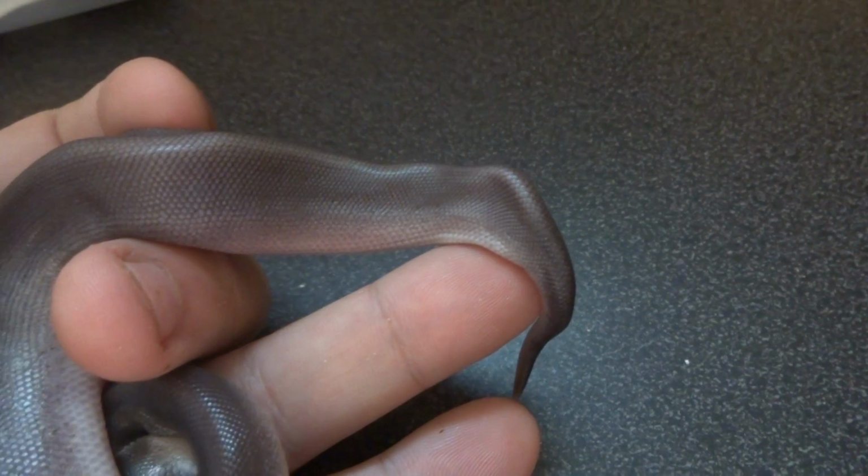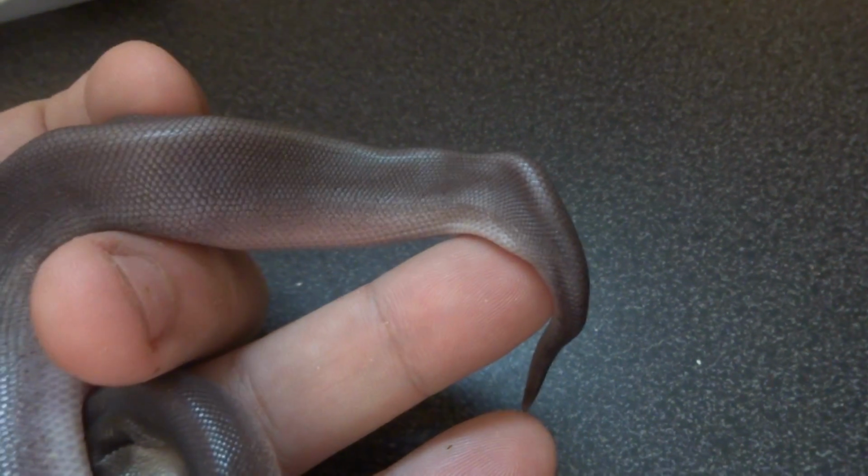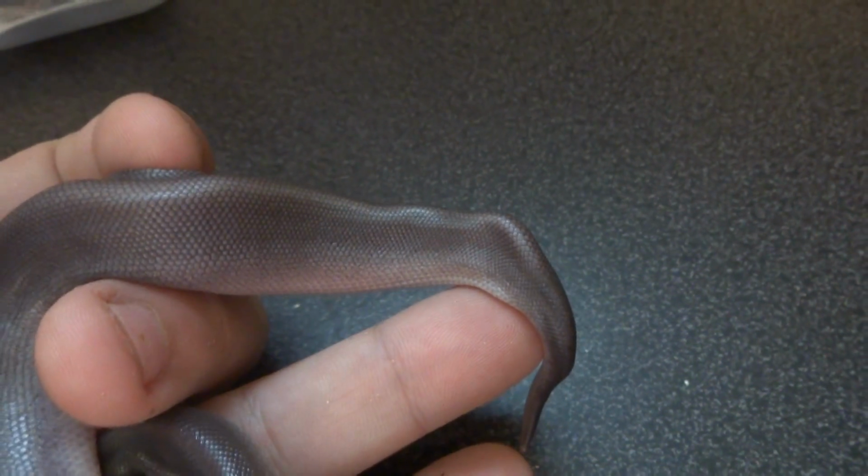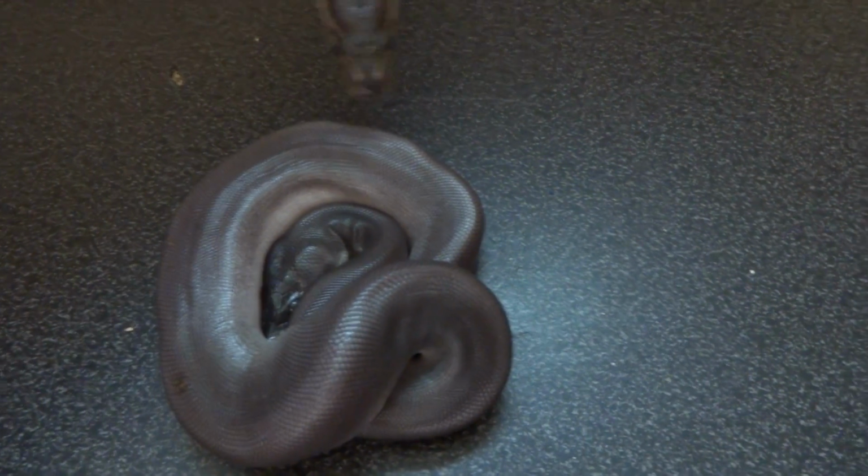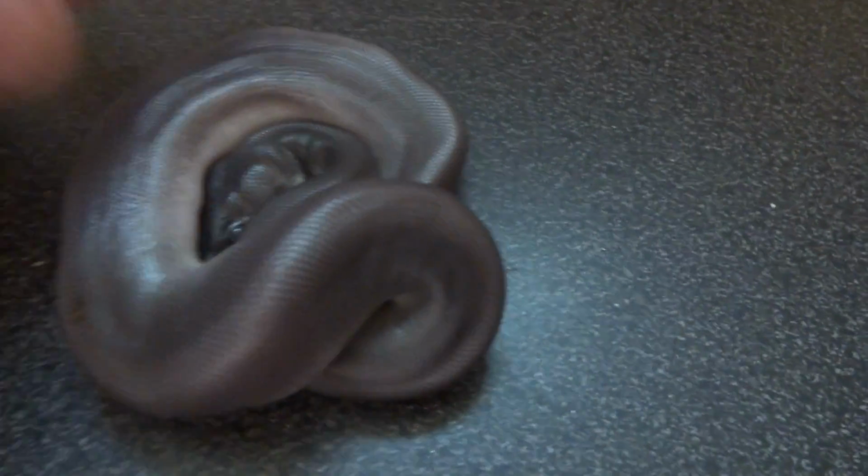Because even though she's probably not gonna pass that down to her babies, it could eventually pass down to their babies. Meaning, if I breed her to something else and decide that I want to make more cinnamons and then take those cinnamons and raise them back up, yeah, I could get kinks out of it.